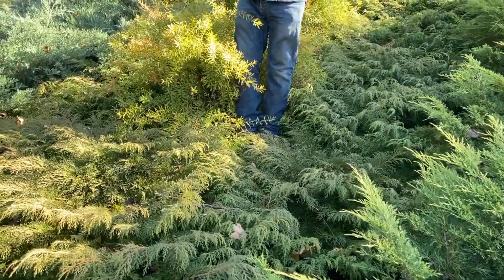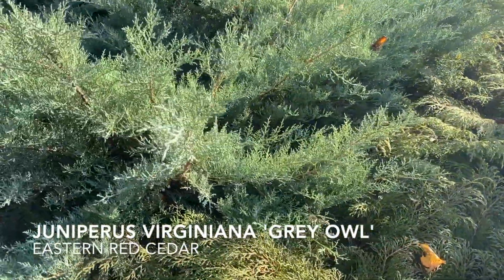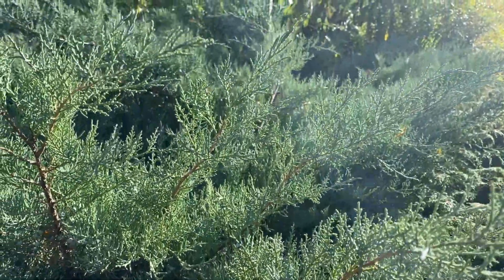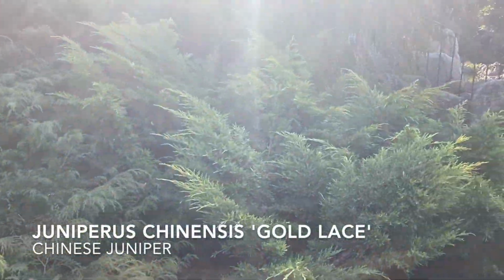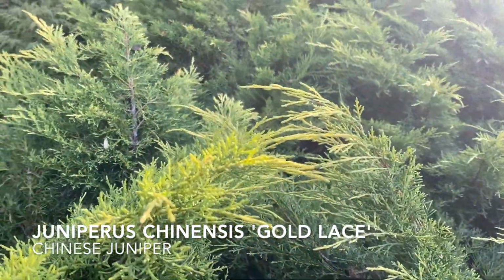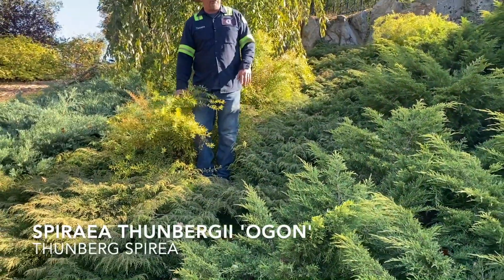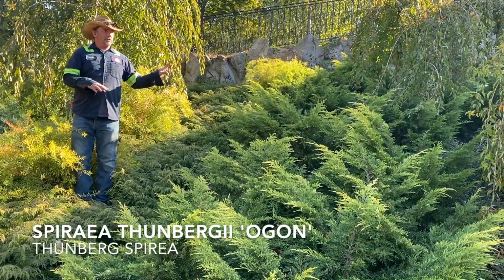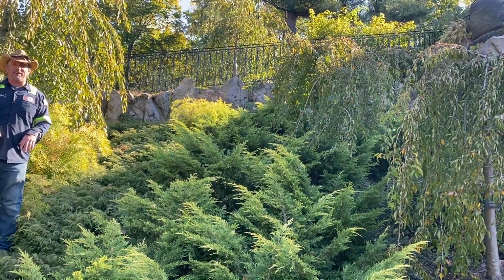And that is flanked on either side by some junipers. Here we have a Juniperus virginiana 'Gray Owl'. You can see why it's named Gray Owl, for that blue-gray foliage and a bit rougher texture than the Microbiota. And then stepping across to the other side of the stream, we have a Juniperus chinensis called 'Gold Lace' for those golden tips. So for just a bunch of low-growing conifers, it's interesting texture and interesting color. We've thrown a Spiraea 'Ogon' in for some more texture and color here and there. And this little ornamental cherry border is becoming quite a prized little spot in the garden, I think.